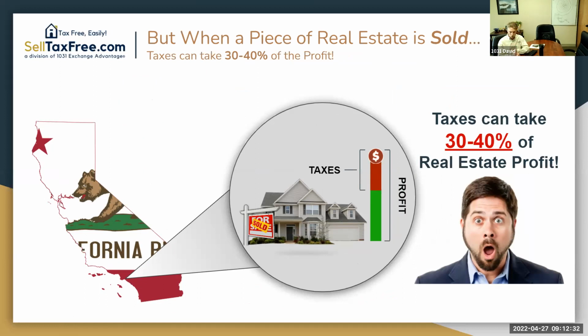I always get the question from clients about how we get to this 30 to 40% number. That is comprised of, well, most clients, I should say, just think that we're referring to the federal capital gains taxes, which are typically 15% or 20%, depending on how much profit is there and how much your annual income is.